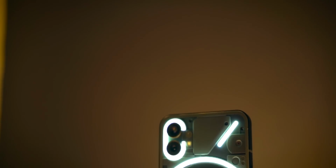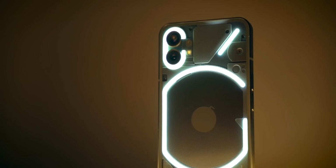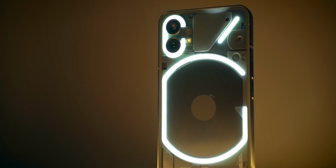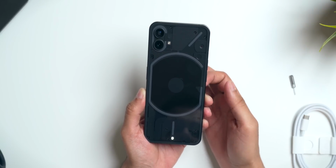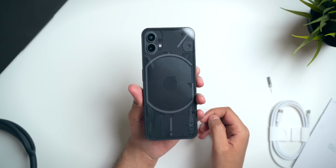Obviously, the main design element over here are the glyph lights. So you get a transparent back panel, and inside this back panel, you get a bunch of LEDs which look really cool, and they have some functionality as well. You can set various ringtones, and these LEDs will match to those ringtones. It works really well with first party ringtones. So the ringtones that you get by default in the phone, it works really well with that.